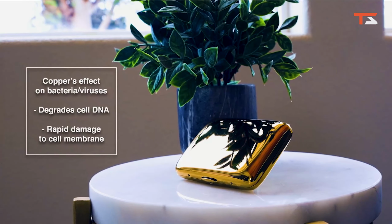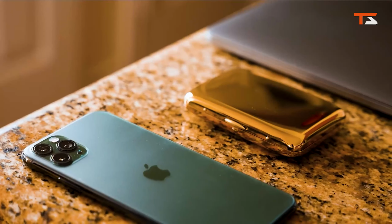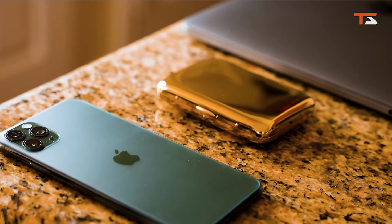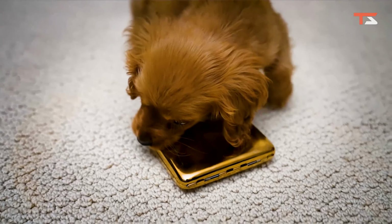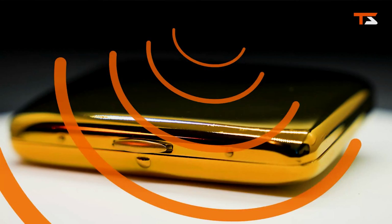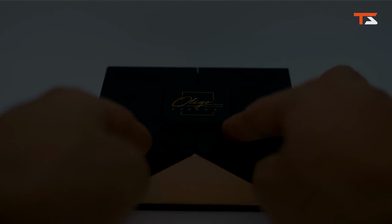In fact, it's about as thick as an AirPods case, making it perfectly pocket-friendly. Additionally, the inside of the wallet is equipped with a bellow-shaped pocket system that fans open when you pop open the wallet, letting you easily access your cards and cash. Furthermore, aside from self-disinfecting, it blocks RFID too, keeping you safe from digital theft.